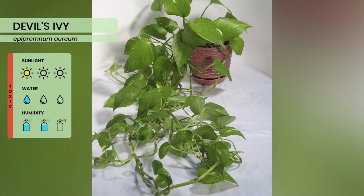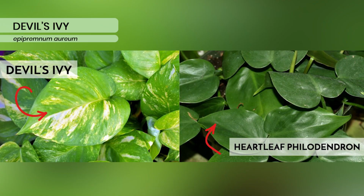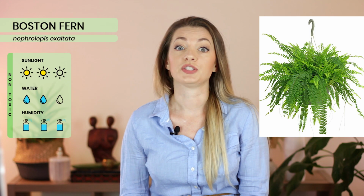The leaves are heart-shaped. For this reason, devil's ivy often gets confused with philodendron. Even in stores, sometimes it gets mislabeled. However, this plant is toxic to pets, so you'll want to stay away from it if you have animals at home. The second plant on the list is the Boston fern.